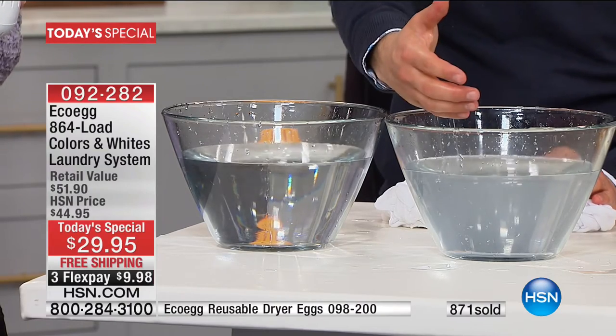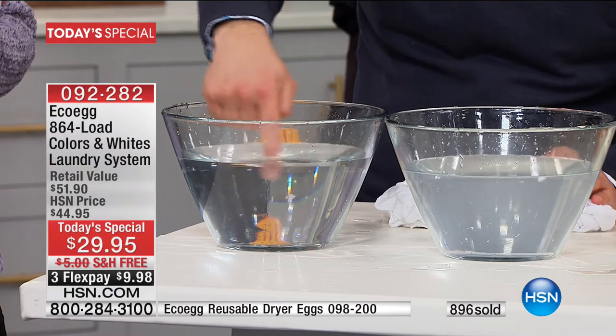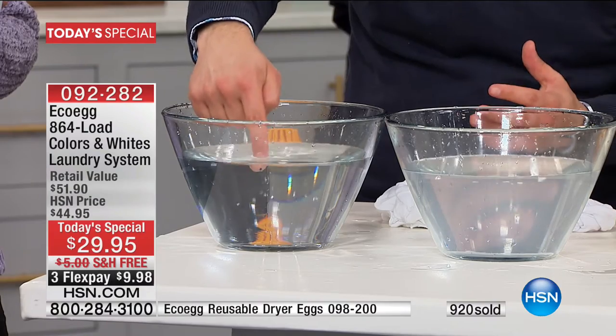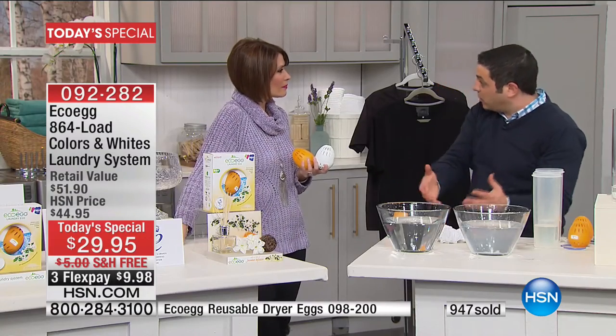You know, it's no wonder so many of us these days have sensitive skin. But the water from EcoEgg, that stays relatively clear because there's no harsh chemicals. It's the natural detergent breakthrough. So, you know, if you've got anyone in the family with sensitive skin, one of the first things they say to look at is your laundry products, right?